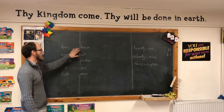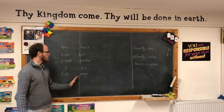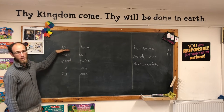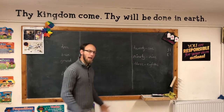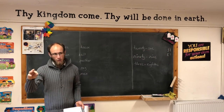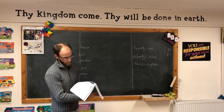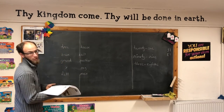Look at this. Tree house. This is just considered one word. I wrote it as two words because tree is one noun, house is another noun. And how do we write it? These can be written three ways, either all as one word, or as two separate words, or with a hyphen in between them. So, how do you know?